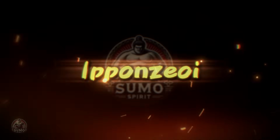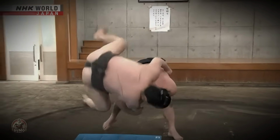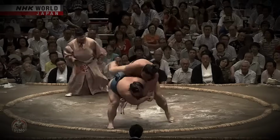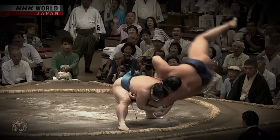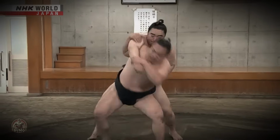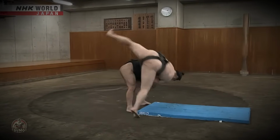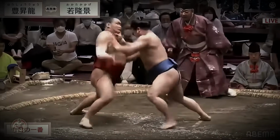Number 10. Ipponzei. The Ipponzei involves grabbing the opponent's extended arm and throwing them over the shoulder. It's also used in judo, with the exception that in sumo, the knee cannot touch the ground, giving it a distinct application in this sport. Historically, Kaneshiro was the first to use it, followed by lighter rikishi like Mainumi in the 1990s. Though some wrestlers have attempted it, it's not used regularly.